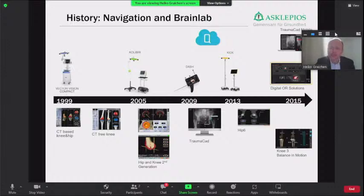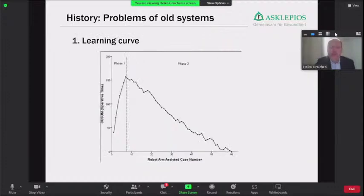They got a lot faster, software is better. So there was really an evolution over that period of 15 years. But not everybody's doing their knees navigated. I know in India you have a lot of navigation systems, but a lot of them are maybe in the corner, so not frequently used.